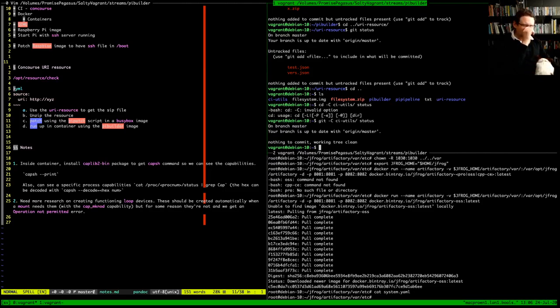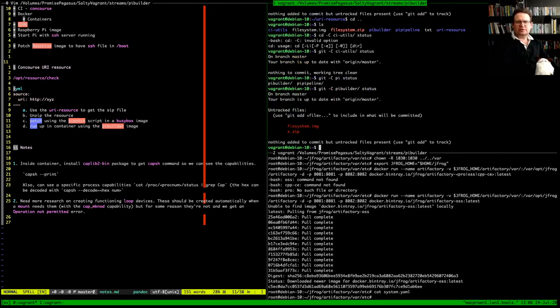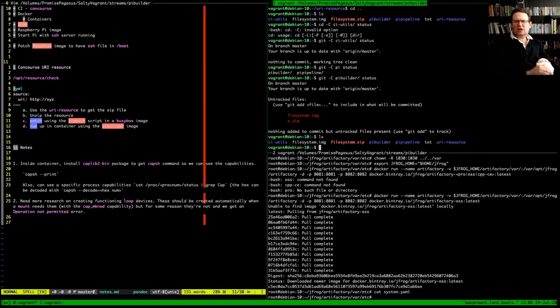So the minus C just lets us change the Git directory we're inspecting without actually moving anywhere, which is useful for this sort of thing where we want to check a number of directories. So instead of putting the CD into them each time, we just put the minus C on. Kind of funky. Okay, so everything's under control. Everything is currently working in our test system. We've got things coming from an external URI being version checked coming through.